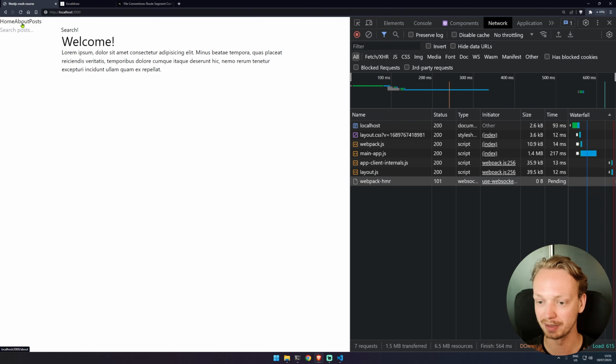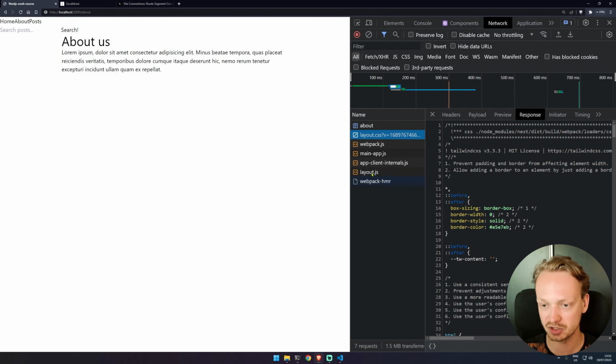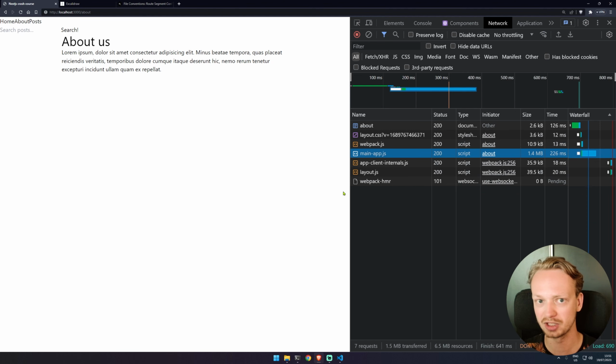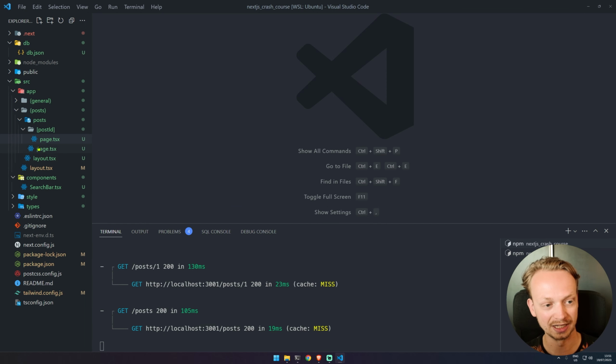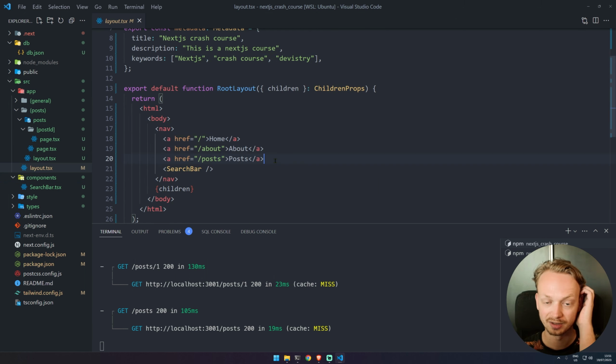But if I navigate to the About page, we're getting the HTML for the About page, but we're also getting the same CSS file, the same Webpack code, the same build JavaScript code, which is exactly the same as what we had in our home page. If I go to the post page, we get our generated post page from the server, but we're also getting the same CSS again. So this is not ideal. When you're using the A tag, for example in the navbar where we use it, that is of course the default browser A tag. And what the browser simply does is it makes a new request for this page. So it just requests everything that this page needs.